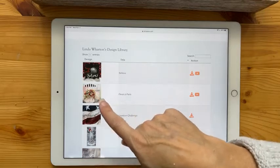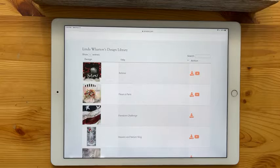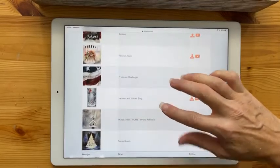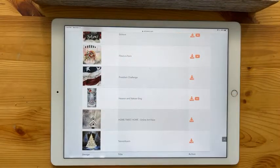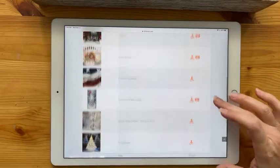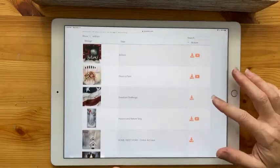Okay, so now the 2 designs you just purchased are in your personal library. And then you can watch them anytime you want to. So wait, but there's 4 here, right? Well, these were from your previous purchases. These are the 2 new ones. But how do I get those in my library? Are they already loaded into my library? This is your library. Okay, I got it.